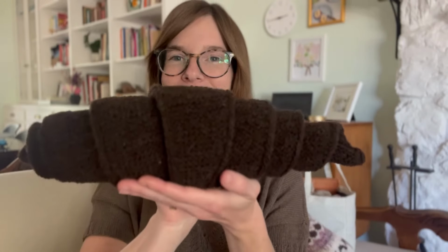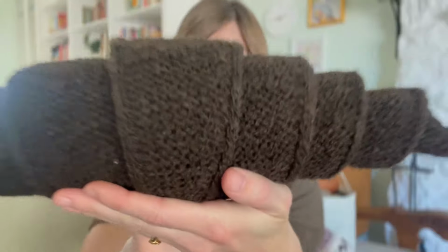So let's move on to the next one, and my next finished object to share with you is this cute little croissant. This, I'm sure you know, is the Sophie Shawl by PetiteKnit, and this is my first one that I made, and I don't think it's going to be my last. It was so much fun to knit. It was great, and I knit this in about a week. I used, I think, about the medium size. There's a small, medium, and large, I believe, and I used like 2 skeins of worsted weight yarn.